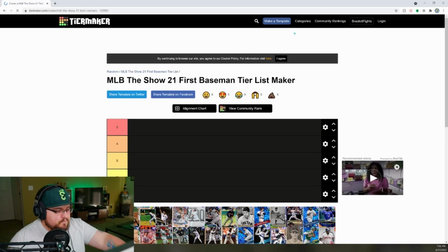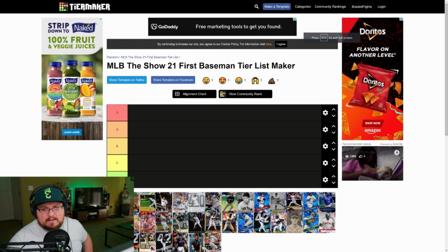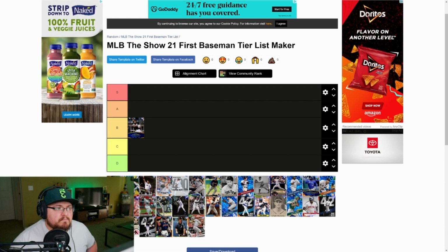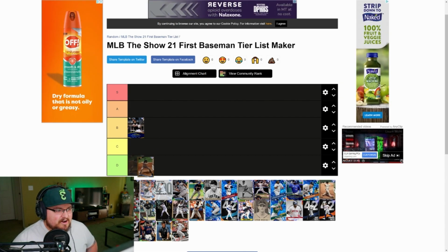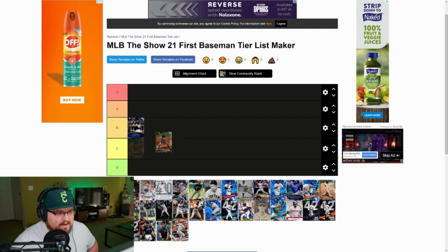All right, so we're going to do first baseman next. This one's actually going to be pretty hard, to be honest. We do start with Jose Abreu. I'm going to put this card B tier, mostly because his swing is just not very good. This Bagwell card is like a B or a C, honestly. Jeff Bagwell generally has really underwhelming cards, so I'm going to throw him C.